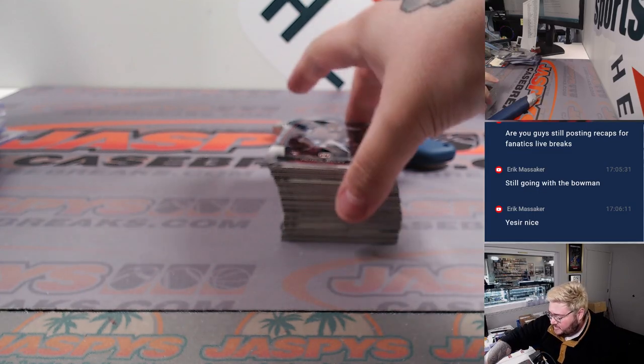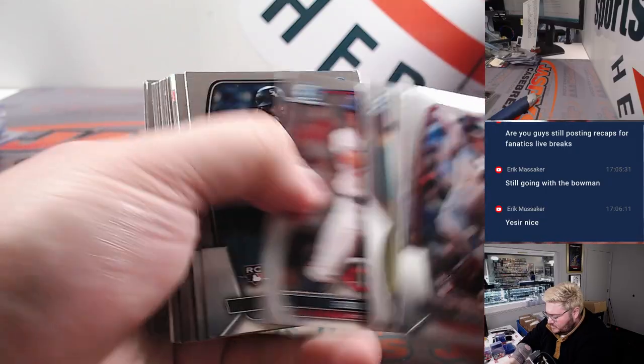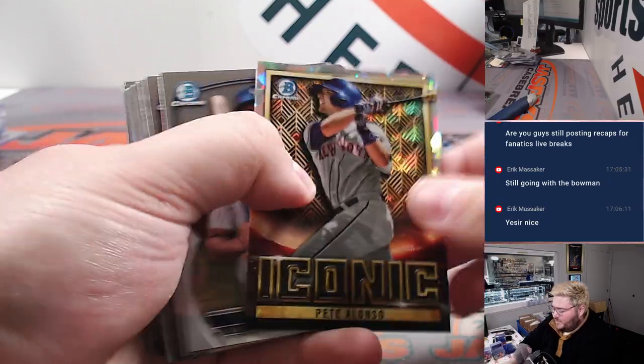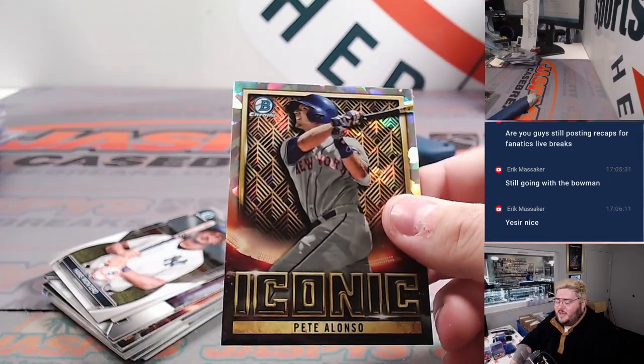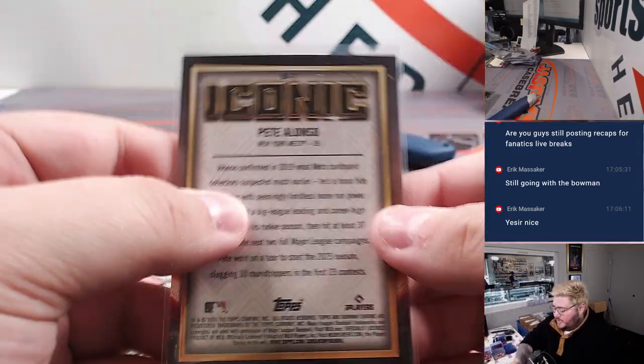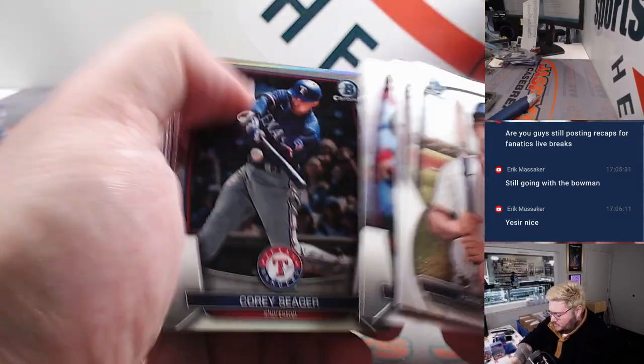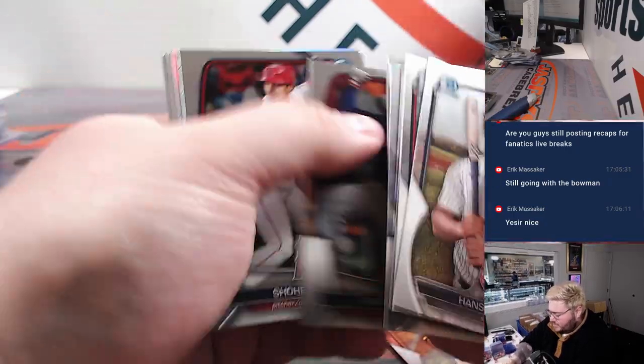Box 12, good luck. Atomic Iconic Pete Alonso for the Mets. We go to Armando. That's 91 out of 150. Ethan Salas on the first base.